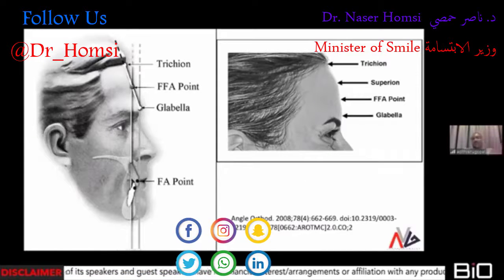First, let's get to the basics of stability when it comes to extraction or non-extraction. Now, the claim has been that with the use of self-ligating brackets, the percentage of cases in which we would need to extract teeth is lesser. Now, that depends not on the brackets, that depends on where you're going to put your teeth finally.